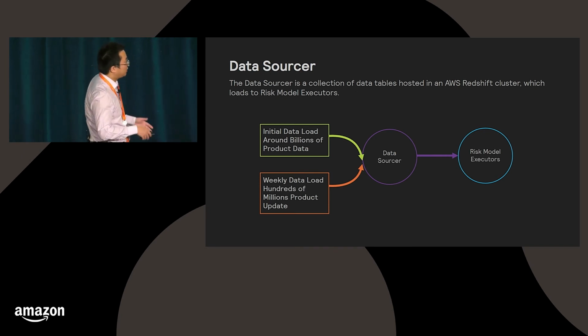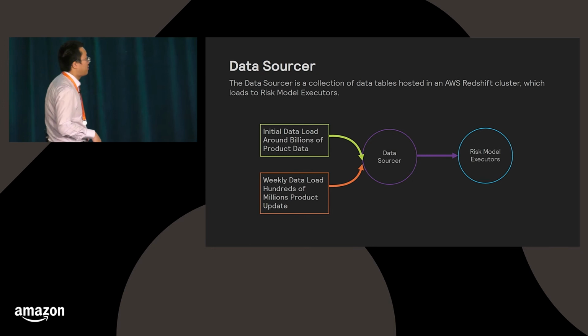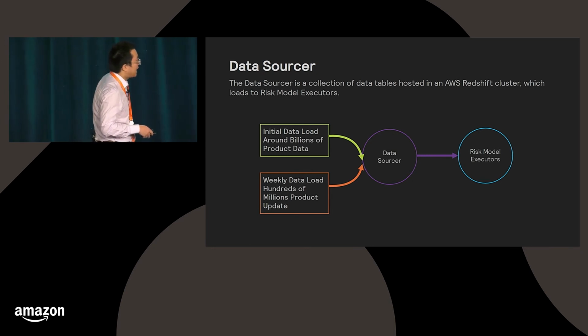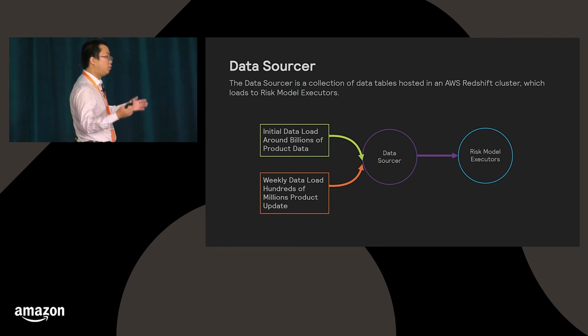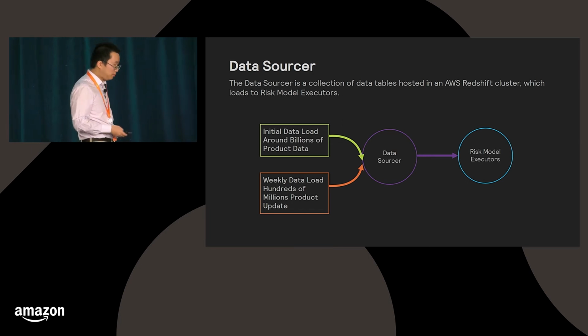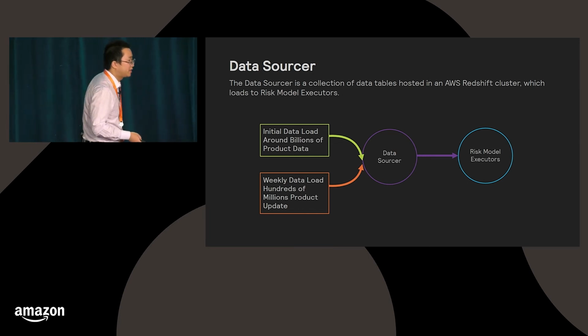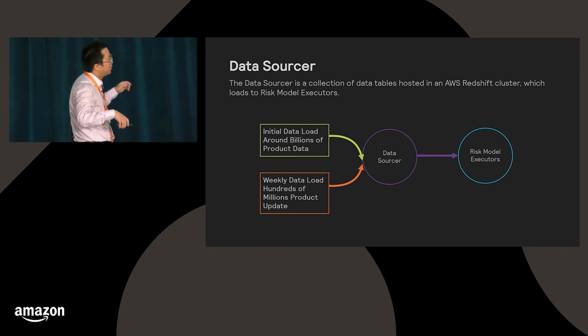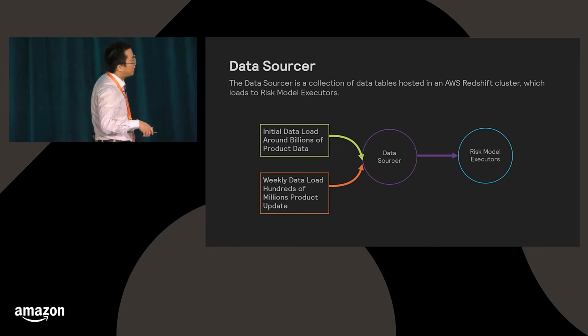So we host our data source in an AWS service, and we collect all the information. Once we collect the information, we temporarily store it in an AWS S3 bucket. S3 stands for Simple Storage Service. We temporarily store the information in the S3 location and wait for the model executor to consume it.